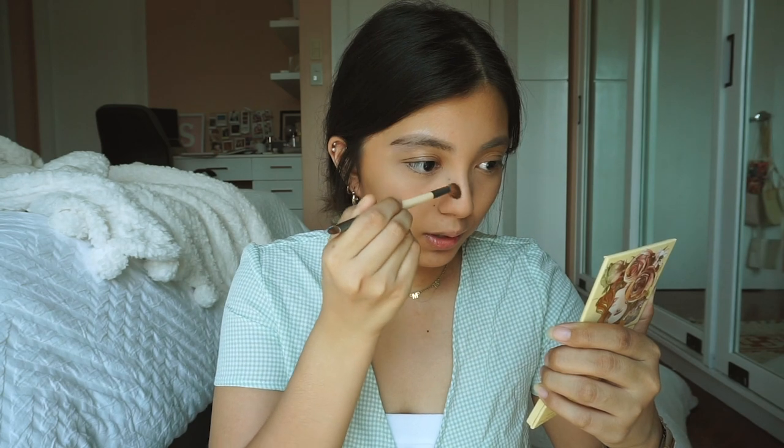Next up, we're going to contour our nose ng konti. So I'm taking a small brush like this and then I'm just gonna get yung same bronzer na ginamit ko. So contouring noses depends on you since we all have different noses and this is basically how I just contour mine. And this just adds structure din para ma-enhance yung mga features natin. So beauty is not about changing your face, it's just really about enhancing what God already gave you. Okay, so I'm done contouring my nose.